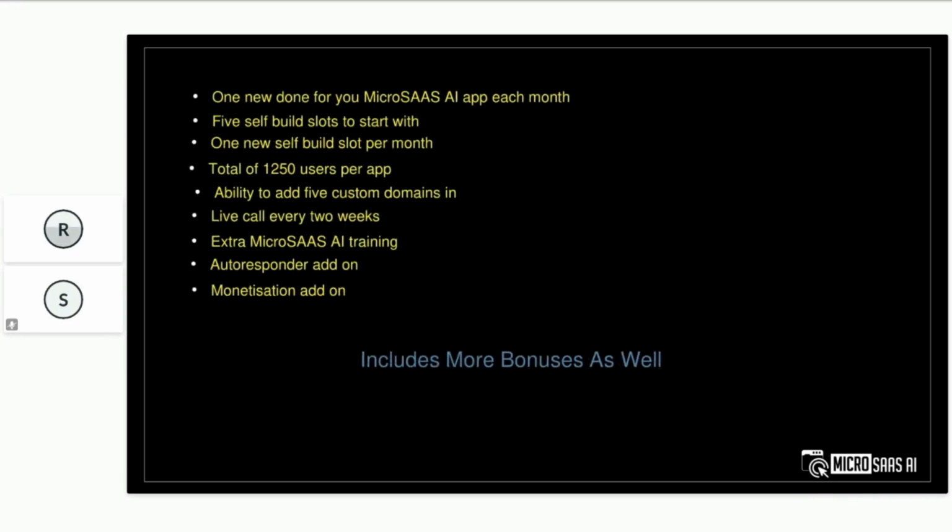You get a brand new build slot every single month. You get 5 self-build slots to start with, and 1 per month. And you get 1 complete, done-for-you, brand new MicroSAAS AI app with all the sales, marketing, and everything else. You get a total of 1,250 users per app, so you can add 1,250 users per app. Ability to add 5 custom domains. Live call every 2 weeks. You get the extra MicroSAAS AI training, autoresponder add-on, and the monetization add-on as well.